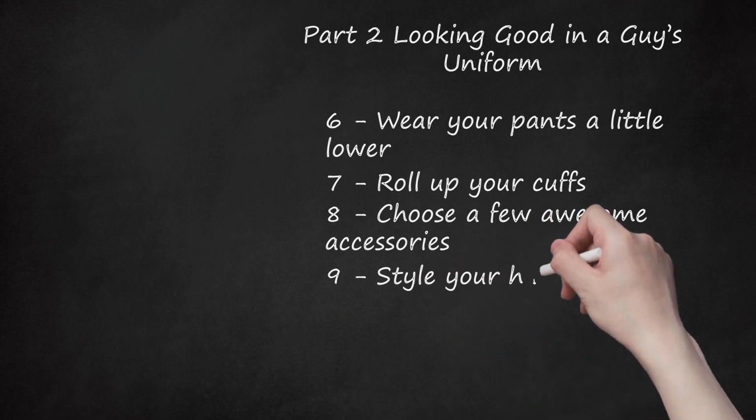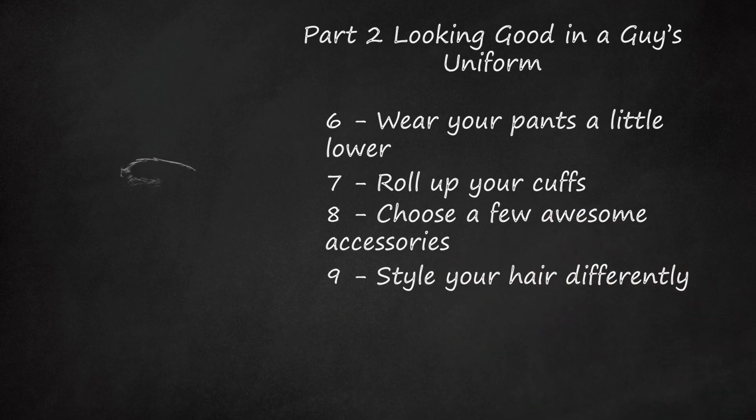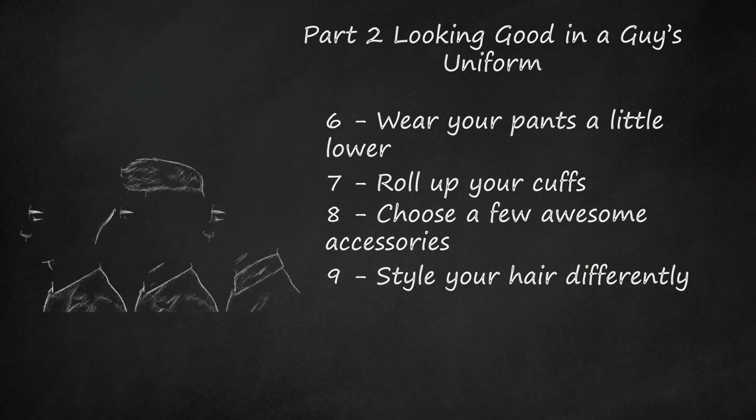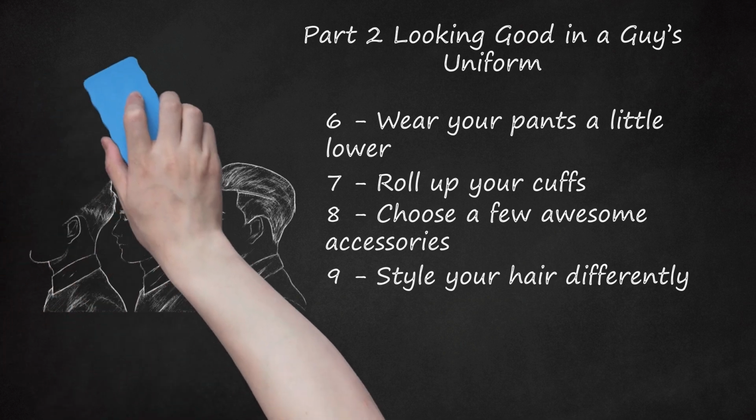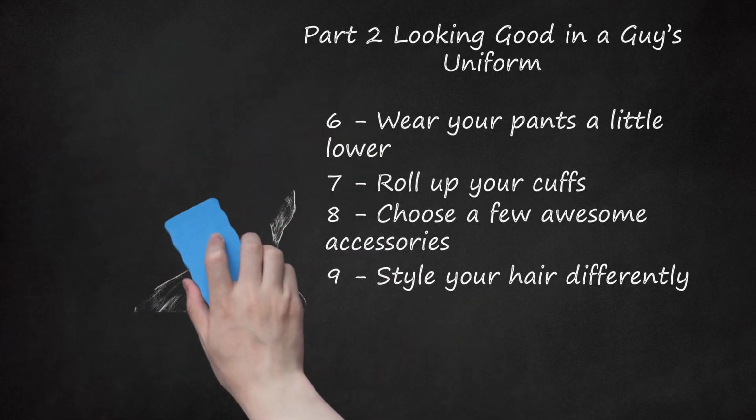9. Style your hair differently. There are tons of interesting hairstyles that are popular right now that could give your uniform a new dynamic, especially when paired with a cool tie, watch, and hat. Next time you want to get your hair cut, consider a fade, undercut, pompadour.